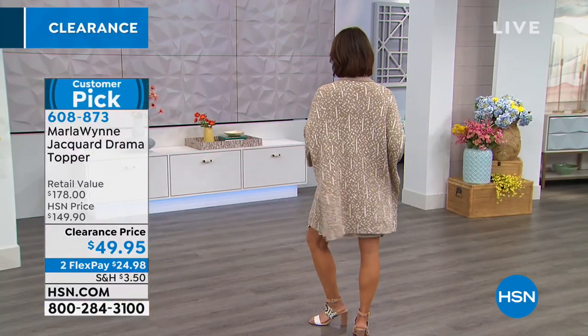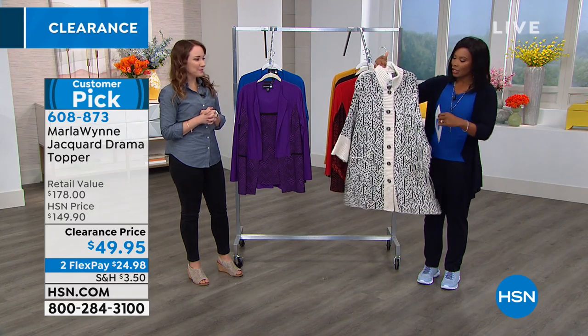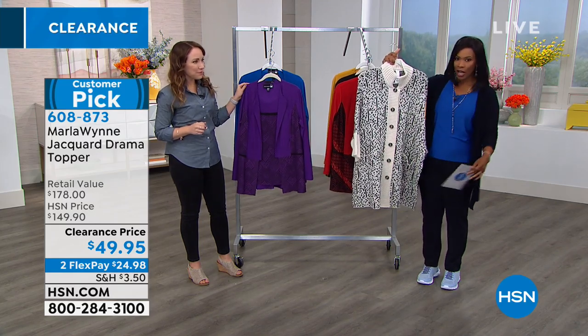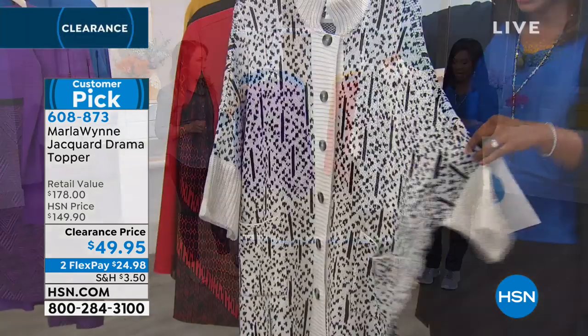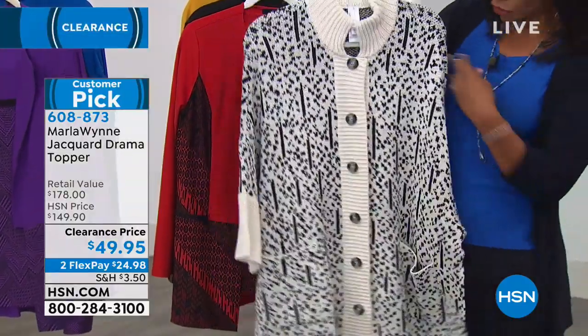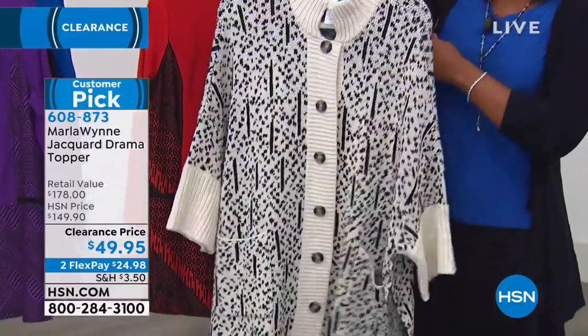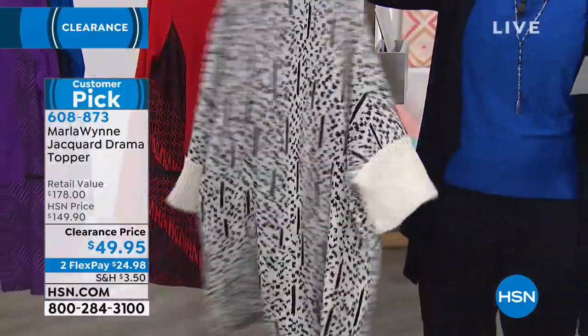And when we say drama, we really do mean that. It's got a really nice swing. You've got a really beautiful collar there. I even love the placket that you've got down front. And we do have a variety of colors on this one, but just so you can see the detail. Do you see that? And of course, you've got pockets. Marla loves the pockets. So you've got that and just a really great swing on this one.